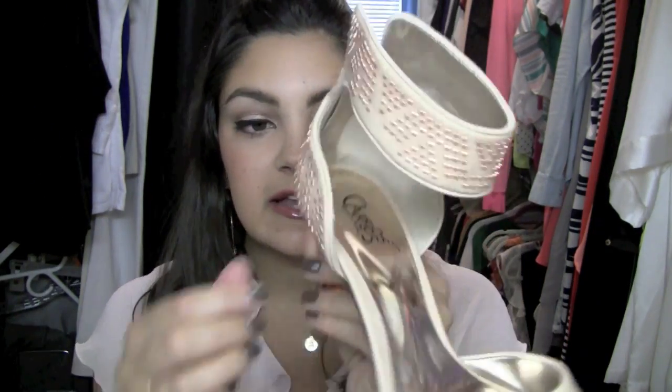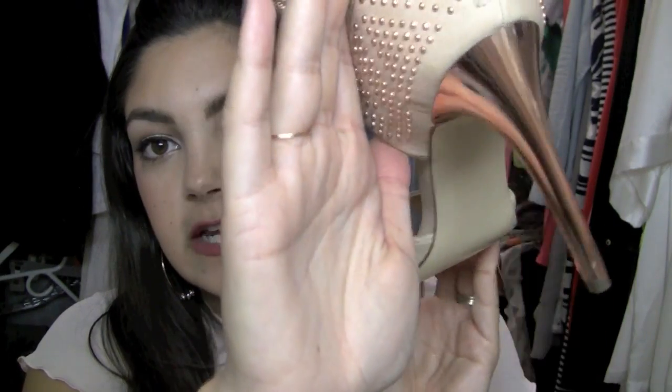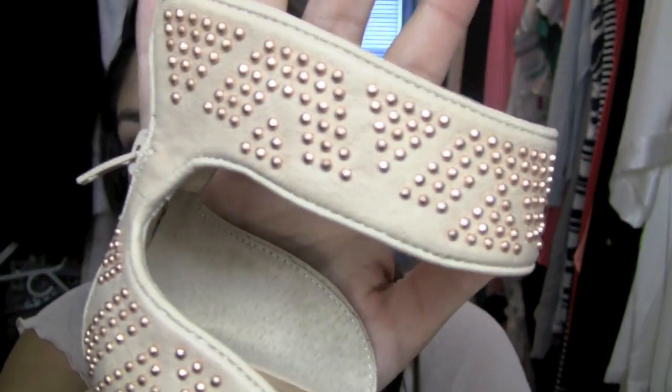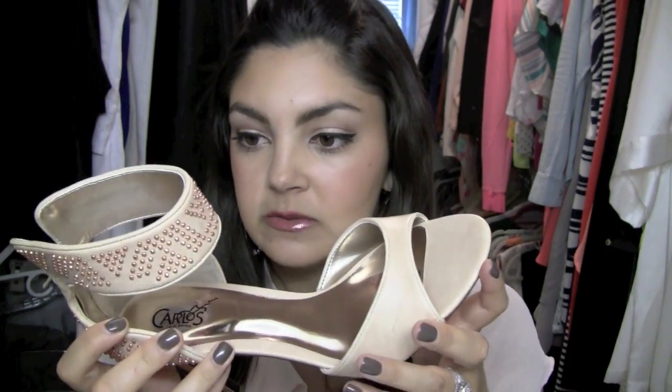Then I had to show you these shoes. I just got them back when I was shopping for my dress for the christening. And you guys know I'm a huge rose gold fan, huge. So when I found these, I was like, let's just have my name all over them. They are by Carlos Santana, and this is what they look like. They're a gorgeous stiletto, and the heel is done in this shiny, beautiful rose gold. Then they have this strap that wraps around your ankle with all rose gold studding. And then the leather itself is almost like a beigey blush color, I would say. And the bottom of the shoe is that shiny rose gold as well.